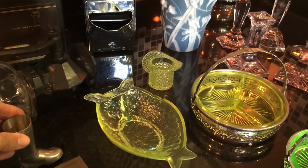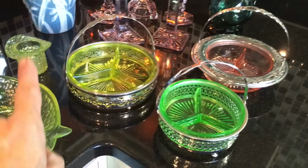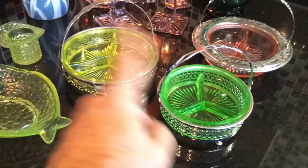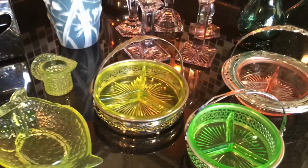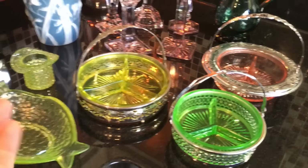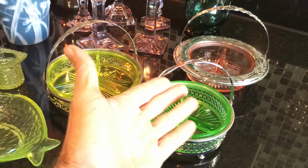Let's refocus. And while we're right here looking at all this glass, I've always wanted to talk about the difference between Vaseline glass and uranium glass. It seems as though, probably because of a lot of cut and paste on the auction sites, today almost everyone uses Vaseline glass as synonymous with uranium glass.